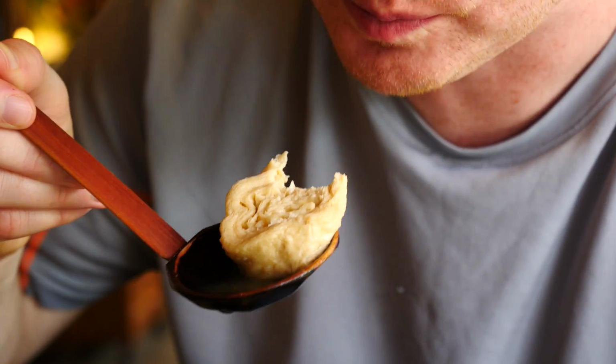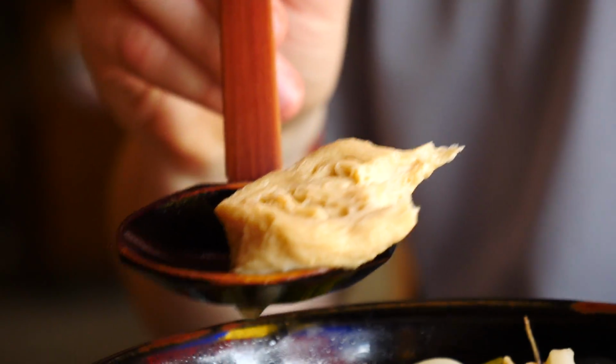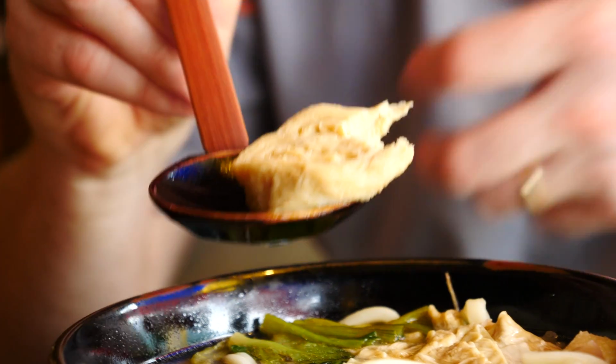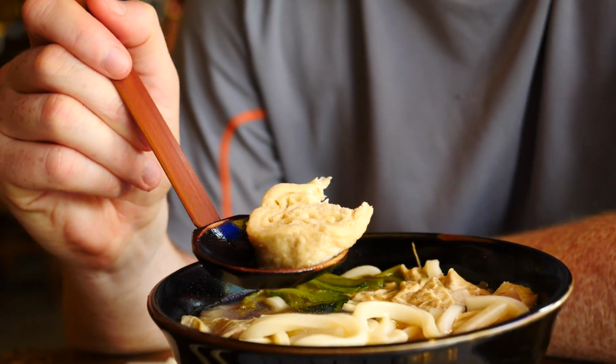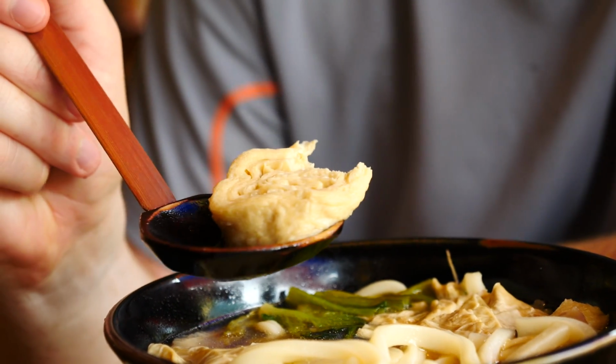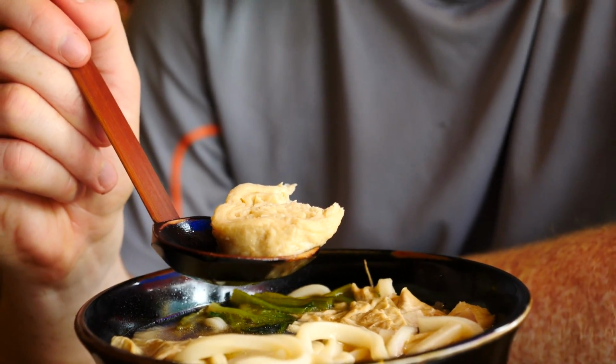Ooh, you can see the layers. Oh my gosh, there's so many layers. It's so spongy. I find it absorbs the broth so well. I find it takes on the flavor of the broth, which is really nice. It's kind of a miso base as well, similar to yours. And it's just so tasty. I love the spongy texture of it.